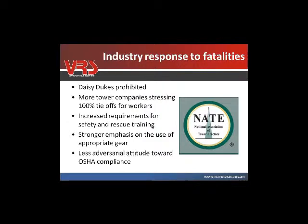Okay, industry's response. No more Daisy Dukes. PPE is a big part of the safety push that the tower industry has been promoting. 100% tie-offs for workers all the time, and that may seem like a no-brainer for those of us who don't do tower work every day, but having done a very tiny bit of it myself, I can tell you it's a lot of work staying tied off all the time, crawling around with tools on you, up through steel members, up and over things. It's a very conscious effort you have to make, and unfortunately a lot of folks try to shortcut, take a quicker way to get their job done, and sometimes they pay the price for that.